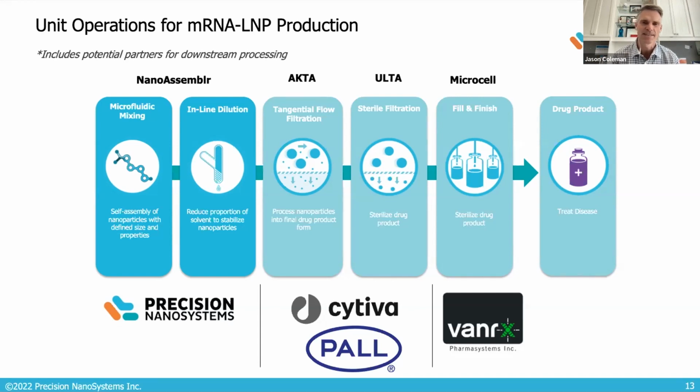I'll get into a little more detail about what that tangential flow filtration is, and then finally your sterile filtration and then the fill and finish process. And as I mentioned at the beginning, we now have partner companies to provide the equipment and another area of expertise to help with the downstream processing as well.